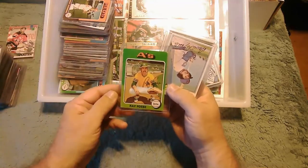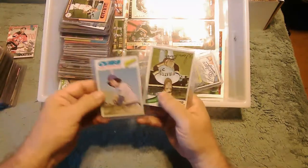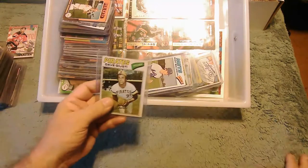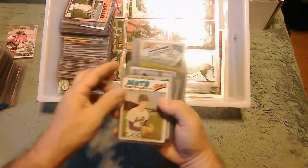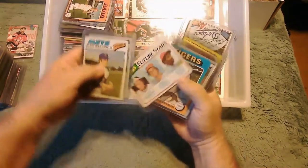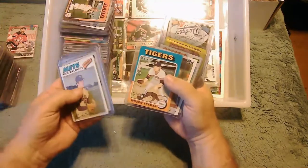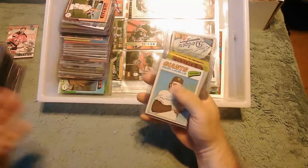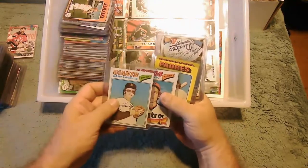Here's a Ray Fosse, 75, but the 75s and the 77s have boogered up corners on a lot of them. Rick Baldwin, Bill Robinson, Gary Ward would be the guy there, Woody Fryman. What's this 84 doing in here? Jeez, get rid of that. Gary Lavelle.